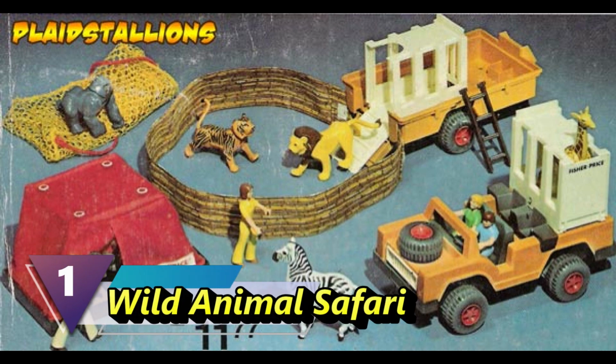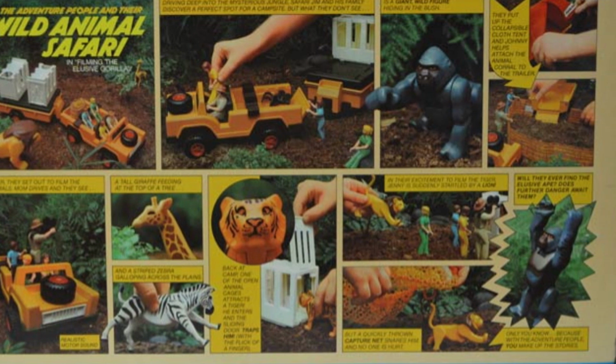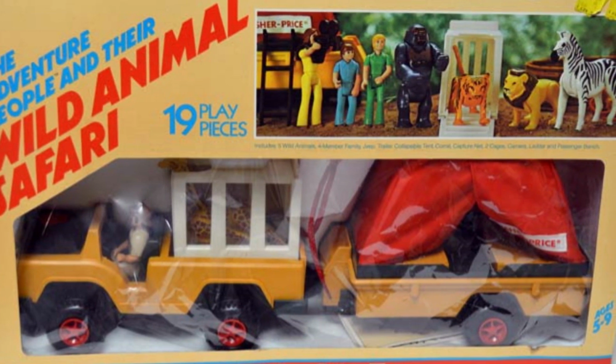Number 1, Wild Animal Safari. It's one of the earliest sets made. Wild Animal Safari made it under a lot of Christmas trees in those years. It's truly the perfect set, a combination of animals, vehicles, and adventure. There isn't a single weapon to be had, and there didn't need to be, although one has to assume the tiger is friendly.